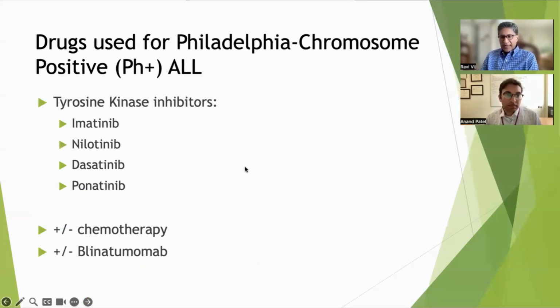And you had mentioned at the outset that Philadelphia chromosome ALL is a disease within a disease. So, how do you tackle this entity, and how frequent is this among your adult patients? Yes. So Philadelphia chromosome positive ALL has gone from, in the late 2000s, being thought of as a very difficult to treat subset of ALL. And now in 2024, it's become a subset of ALL that has amongst the best outcomes in adults.